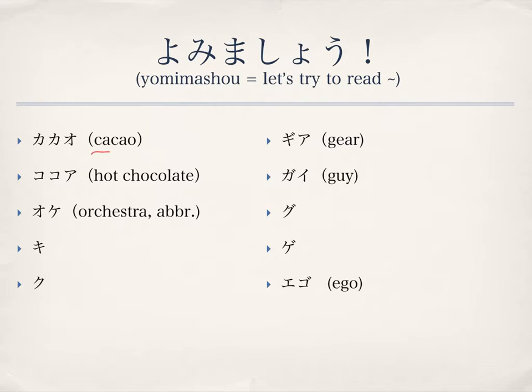So the first one has a bit of a hint here. So it's kakao. And remember that ka is just like hiragana ka. O we have as oki, or the broken window. Hot chocolate is kokoa. And this is the inside of the coin. You think of it that way. The sideways A. The other strategy for ko was 2 corners. This is oke. This is supposed to look like a kind of a twisted K, I guess. And then O for oki, or broken.